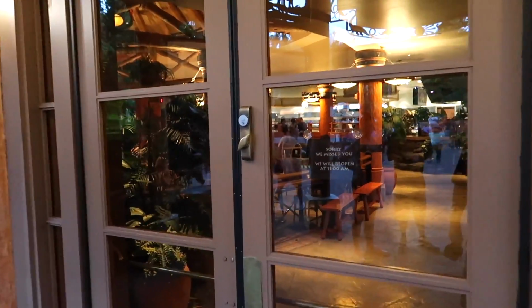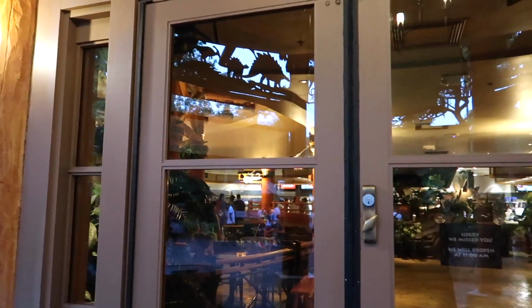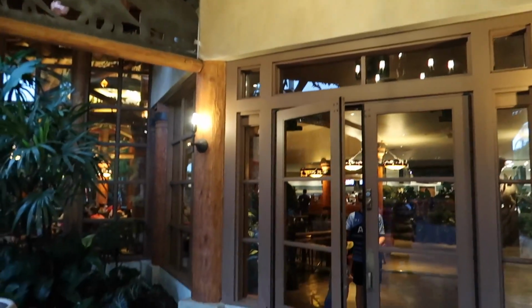So here's one thing that's crazy. The park is open for 2 more hours until 10 o'clock at night, but all of the sit-down restaurants, counter service, are all closed in here. It's 8 o'clock at night. I'd hate to say it again, but more money left on the table.